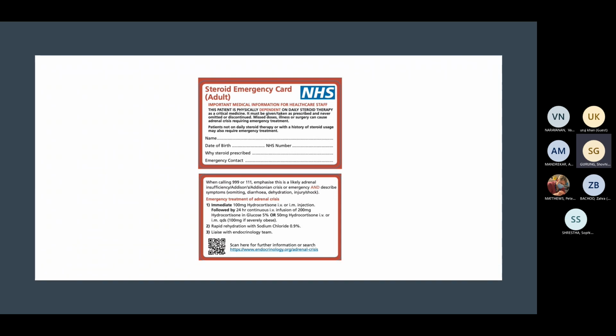On the emergency treatment of adrenal crisis, it says immediate 100 milligrams hydrocortisone followed by infusion up to 200 milligrams over 24 hours with rapid rehydration, and we need to discuss with the endocrinology team as well.